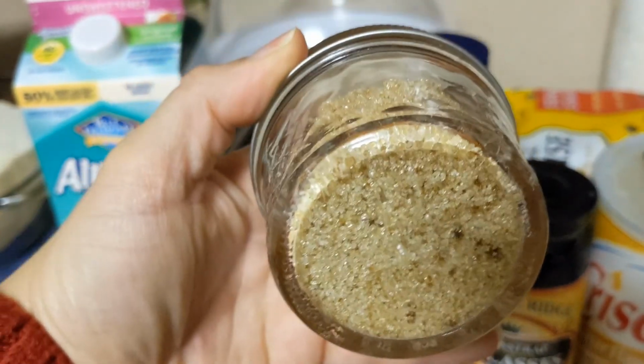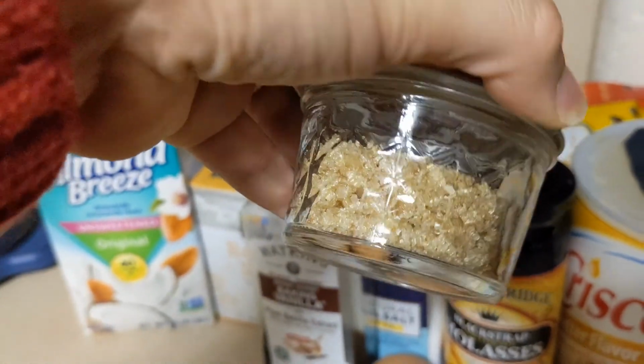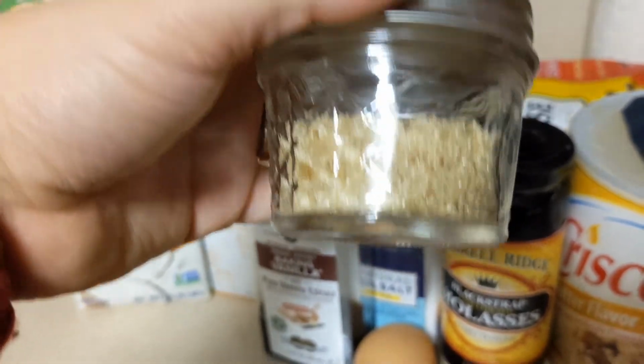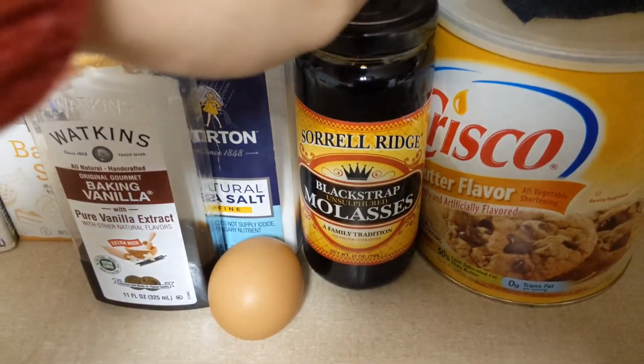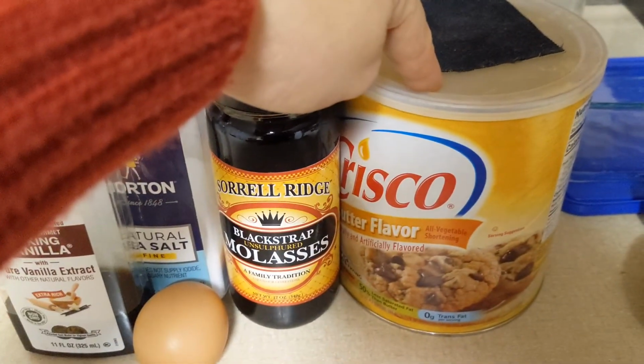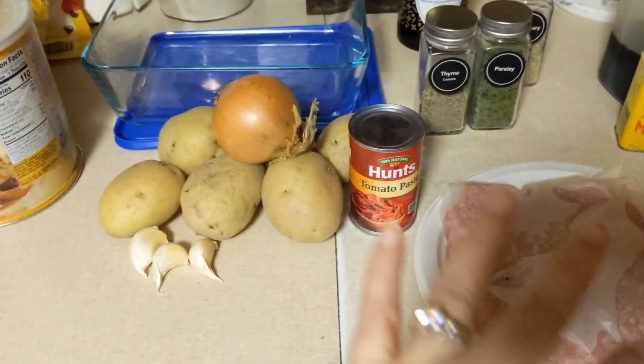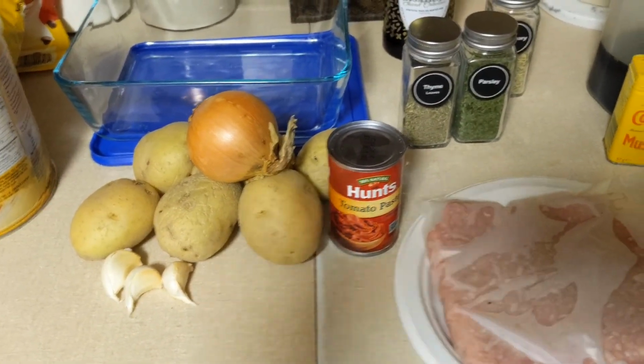This is a brown sugar that we made. See? So you add about a tablespoon of molasses to about a cup of sugar, and then you add more or less depending on what you want, dark sugar or light brown sugar or what have you. So I'm going to make the brown sugar for this using our organic cane sugar, and that will be the cookies. And then for dinner, I'm going to make some shepherd's pie.